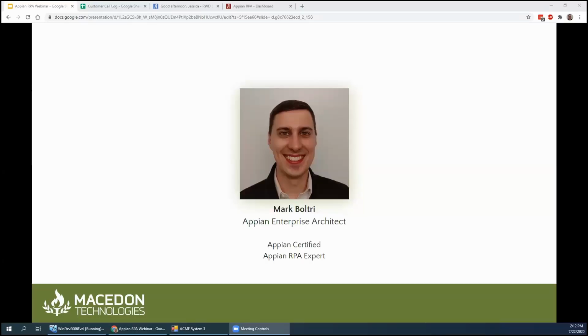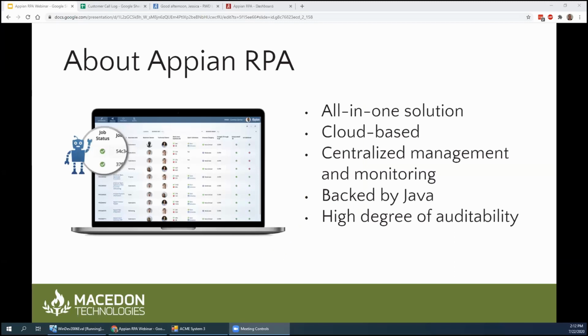Whereas Colin gave us a high-level overview of what RPA is in general, I'm actually going to be diving into Appian RPA specifically and some of the features and functionality that we've really found to be interesting as we've been experimenting with it over the past couple of months.